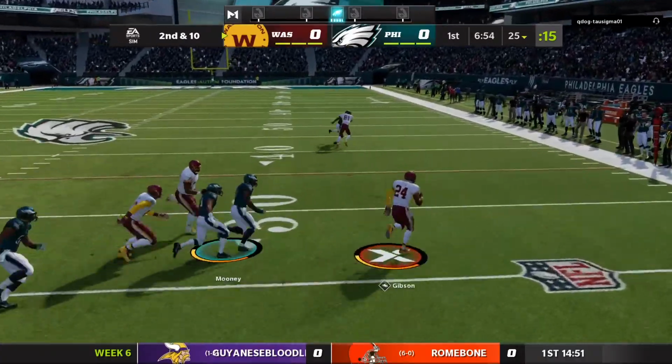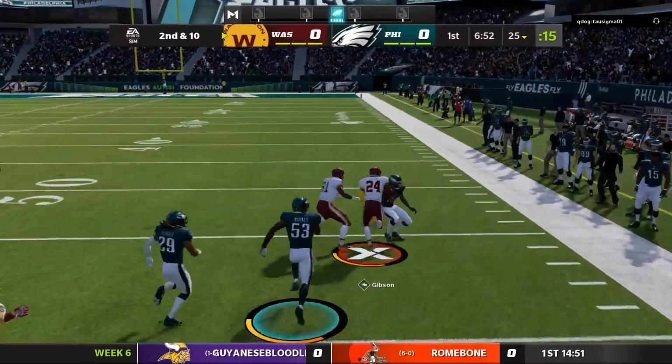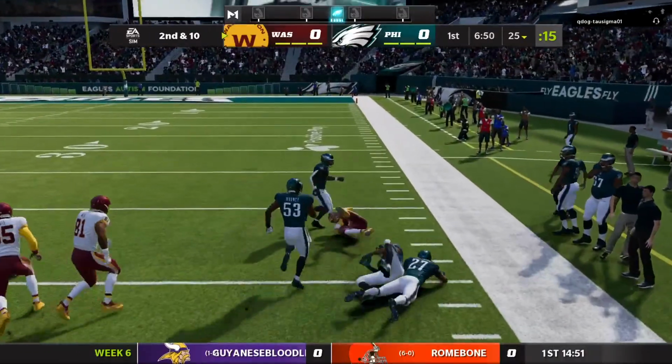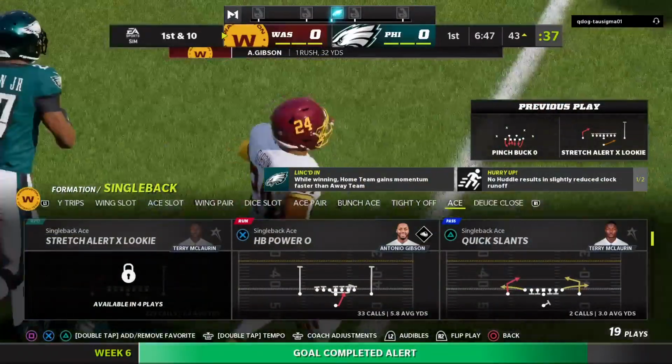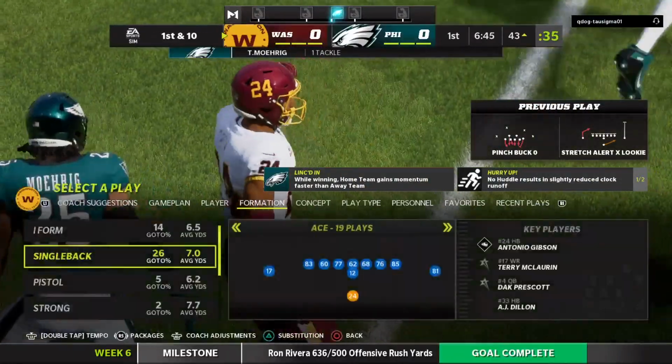The first carry for the Memphis man, Antonio Gibson. It's a first down and more for Gibson. And finally brought down at the 43. A big pickup there on the run.